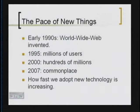If we compare that to the World Wide Web, the World Wide Web as we know it, HTML, the web server software, the web browser software, that was created at the start of the 1990s, very early 1990s was when that was first begun as a graduate student project. It only took 5 years or so before millions of people were using the World Wide Web. So in only 5 years, it went from zero or nothing to millions of users.